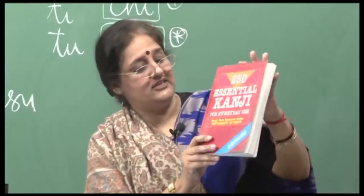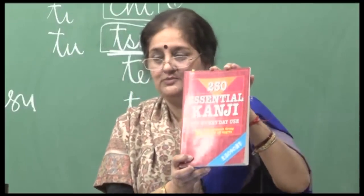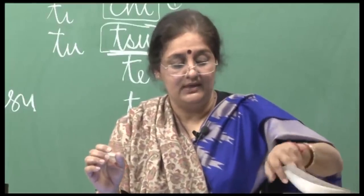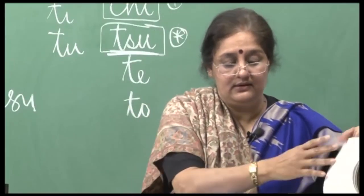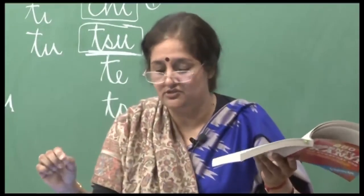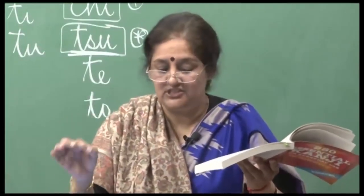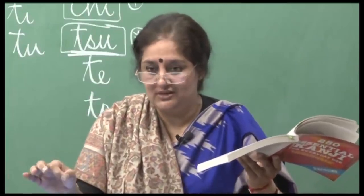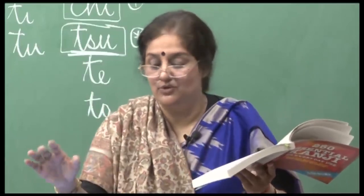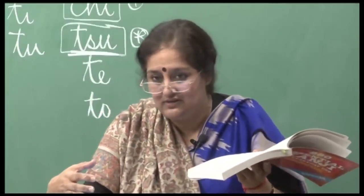It is 250 essential kanji characters for everyday use. This book is very simple, and why I find it interesting is that it has things given very clearly, the stroke order of the kanji, how it is to be drawn, how it is to be made, is given very clearly in this book. Which stroke comes first, which comes second, and then how it is to be written. So, all those things are there, and the most important part about the book is that how the kanji has come into being is also given very clearly in the book.